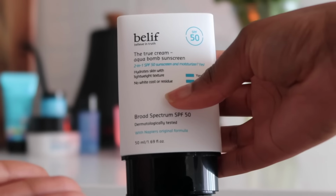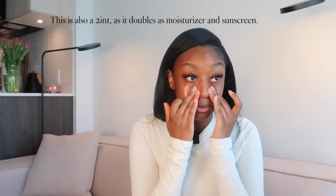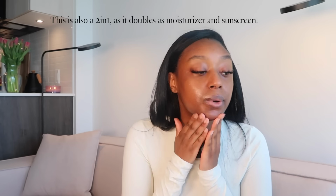Okay, let's get into this makeup. They also sent over a sunscreen, which I'm going to go ahead and use. I've been on my sunscreen tip lately, and this is supposed to be really great, and it leaves no cast, which is amazing. This is the Aqua Bomb sunscreen, and it's SPF 50.